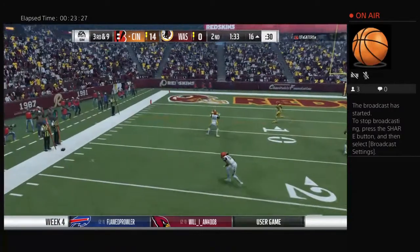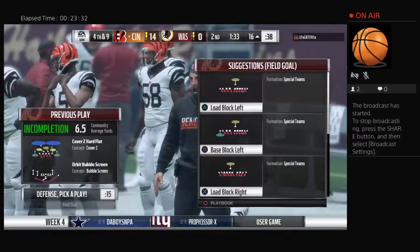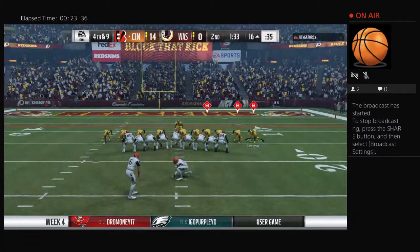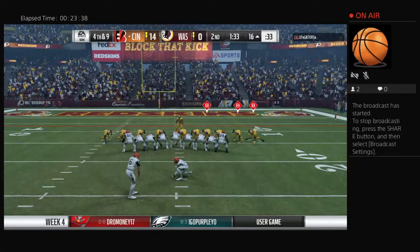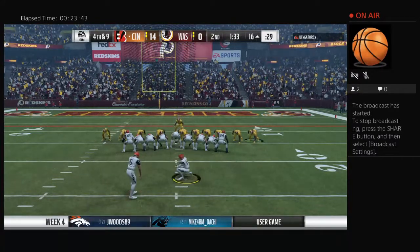On 3rd down, he'll drop to throw. And this is going to be incomplete. Let's face it, you can run the route tree as many times as you want, get in sync, practice it, do all those things. But once you get to game speed, it doesn't always time up quite that well. That one goes incomplete.